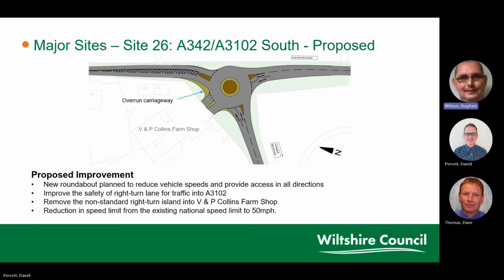The proposals at this location include for a roundabout arrangement. So we will be looking to introduce a roundabout within the highway constraints, and that would be a 4-arm roundabout configuration, with the 4th arm being that access into the farm shop. This will allow for a greater degree of ease of movement and therefore reducing the likelihood of those right turn head-on collisions which lead to the serious and potential fatalities.